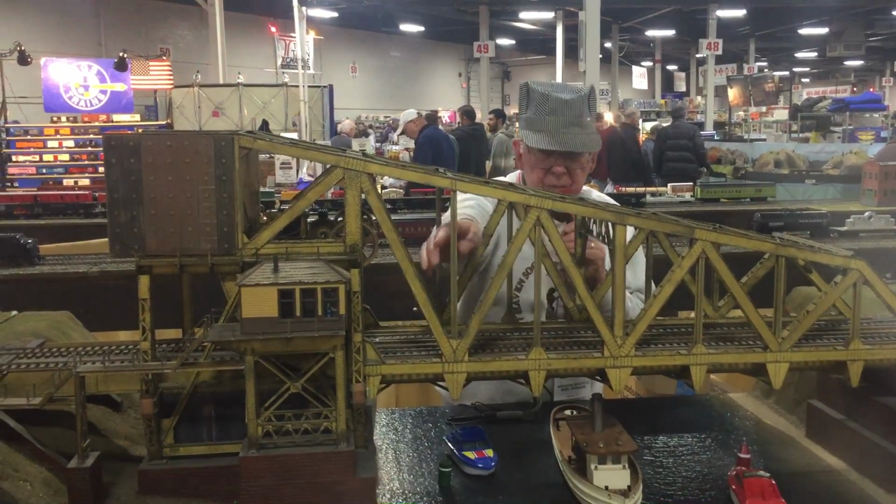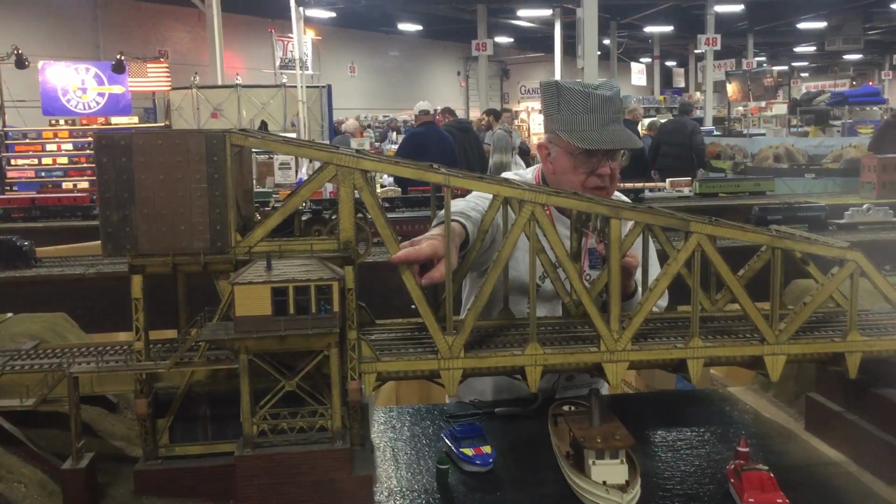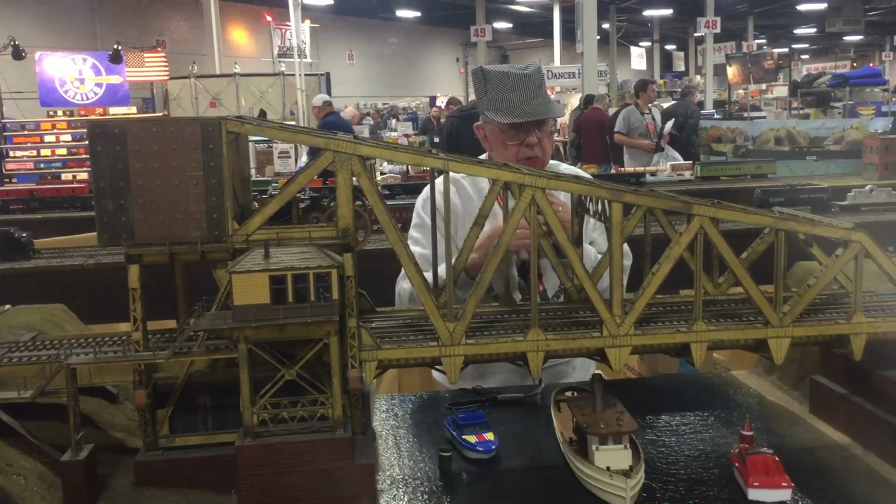Okay? Now, where's the pivot point? See where my finger is? There's a little gear just to the left of my finger on a rack. That's the pivot point. There's one back over here too.